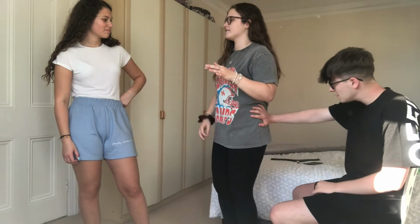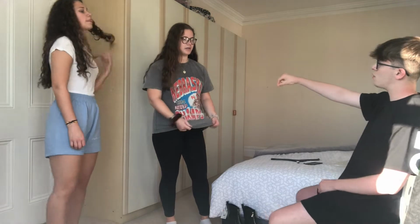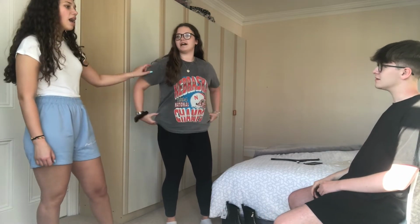I'm going to keep it because it's just a t-shirt. Done there. Yeah, I mean, it's cute. I actually like that. I wish it would be a baggier. It's like a washed out grey. I really like this colour.